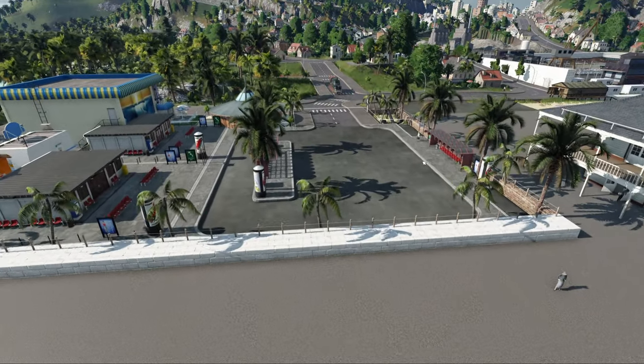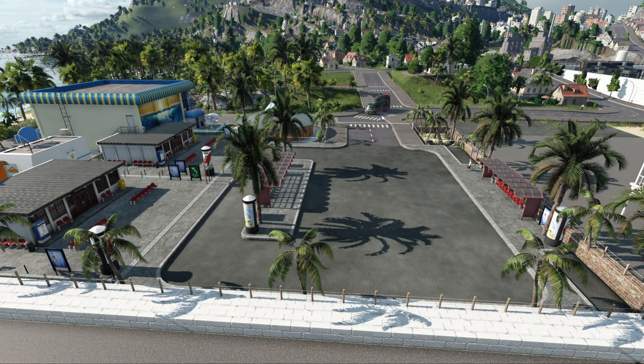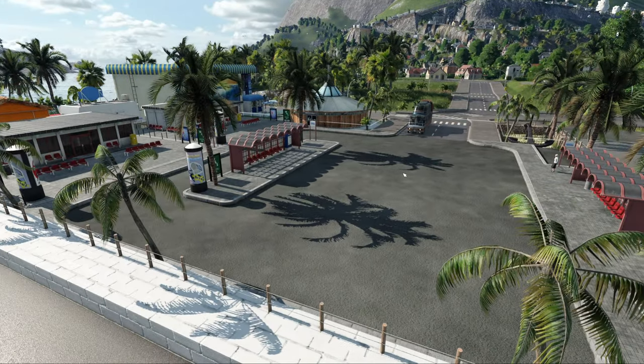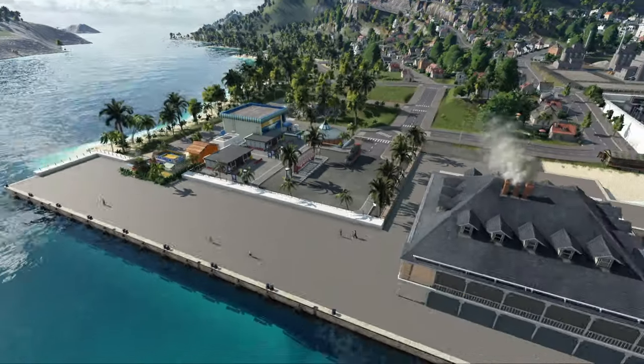Especially this bus shelter with all the palm trees going in, bit of an anchor, and our fancy weird looking Citroen futuristic buses that are coming in here as well.